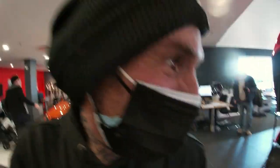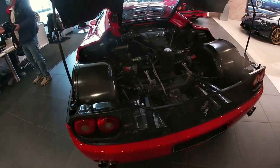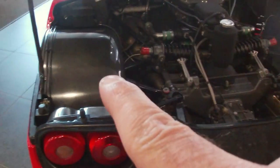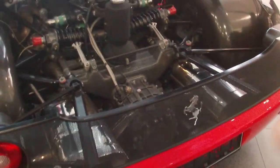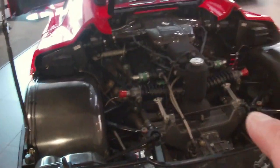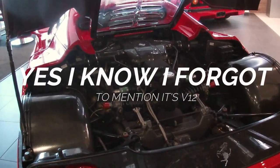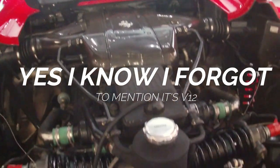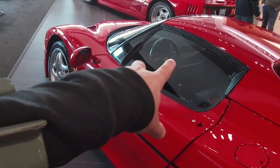Okay, you guys, so I gotta talk about this F50. Yeah. So check out this engine bay. Everything is literally carbon. The tubs, the engine cover, just the lights. Like, look at this. When do you think you'll ever see that? Look at all the intricacies of this engine bay. There's the transmission. Wow, everything's carbon.